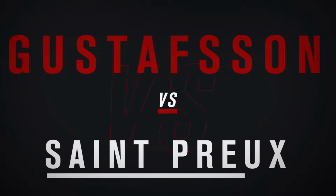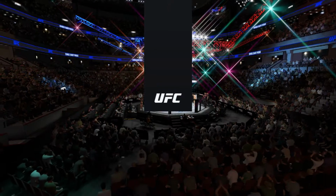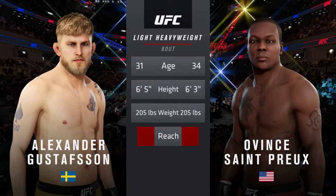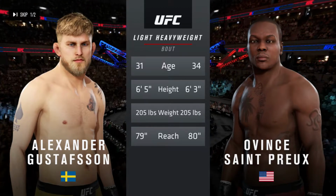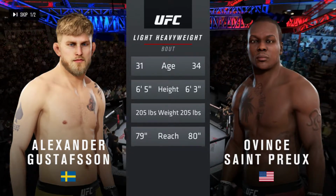It's a light heavyweight matchup between Alexander Gustafsson and Ovince St. Preux. Our tale of the tape for this light heavyweight tilt: 3 years apart, and they both possess a similar height and reach. And now with the official introductions, here is Bruce Buffer.